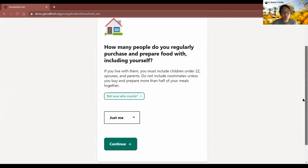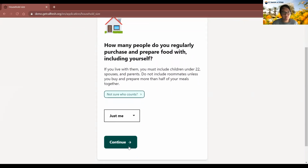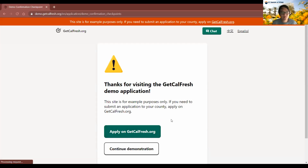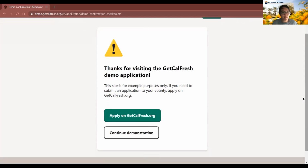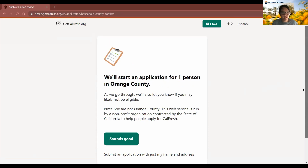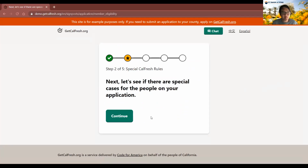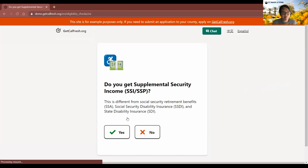And so, like I said, the student lives by themselves, so just me. And then, have you applied for CalFresh in the last year or so? The reason they ask you this is to see if you have another application on file. So we're going to go ahead and click no. And then this is just a reminder that we are doing a demonstration. So we'll go ahead and continue. Then just making sure that you're in the right county. So sounds good for Orange County. And then special cases, we'll go ahead and continue.